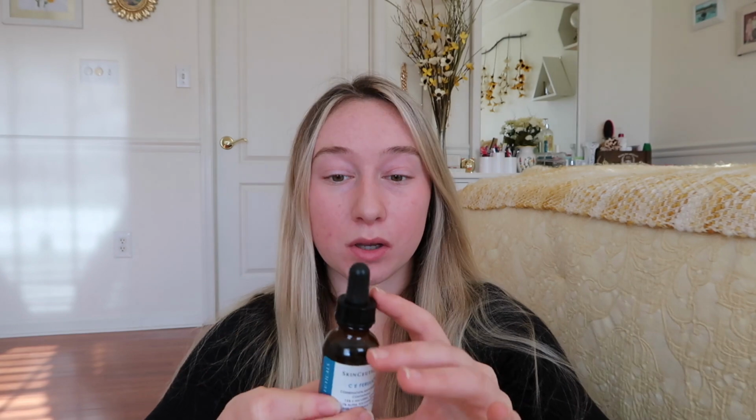So the SkinCeuticals CE Ferulic, this is very, very expensive. It's like $166, I think. But it lasts a long time. Like, this can last me almost a year. So it's pretty good when you think of it like that. But yeah, this is a very big investment. I don't think it's necessary, but I do think it may have helped some of my red marks fade.